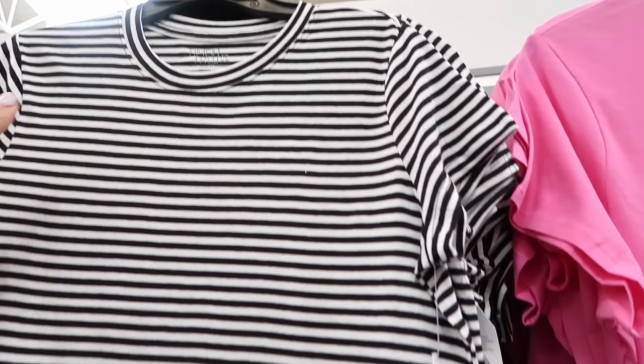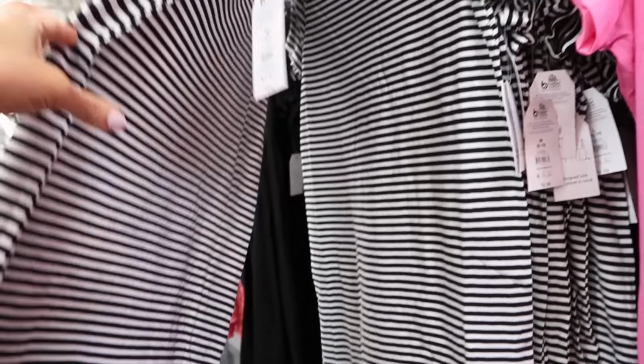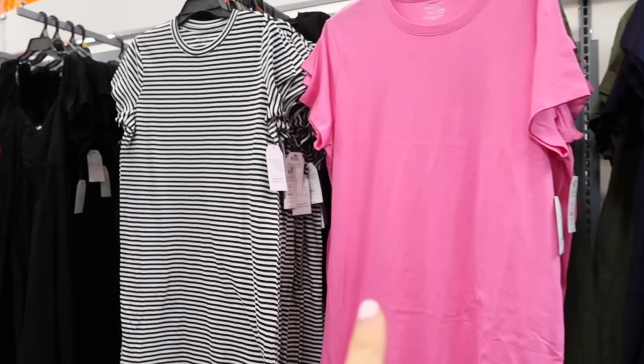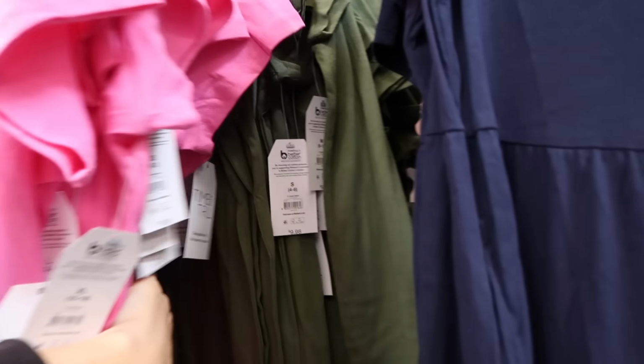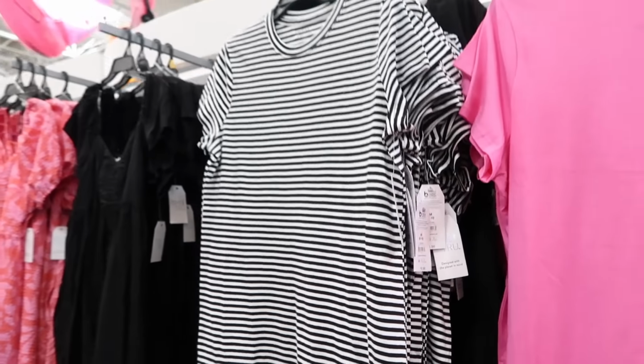New t-shirt dresses from Time and True. So these have a crew neckline, relaxed sleeve, it's about knee length. This is the extra small, so it is more oversized, in the black and white stripe, also the pink. There's an olive and black, and they're $9.98.